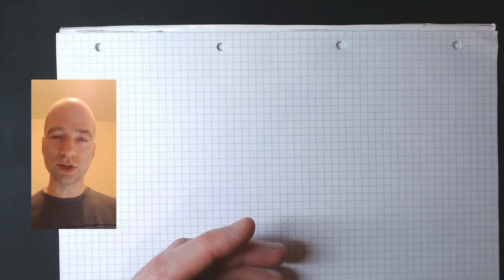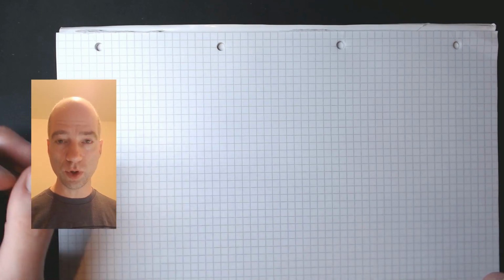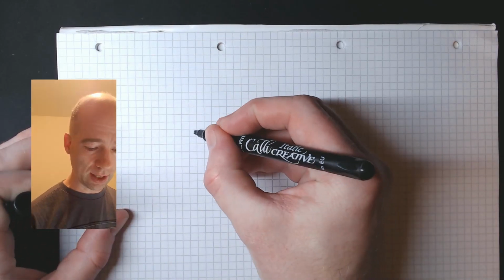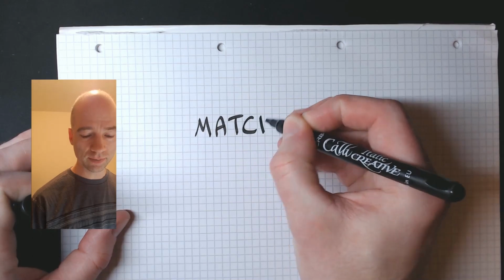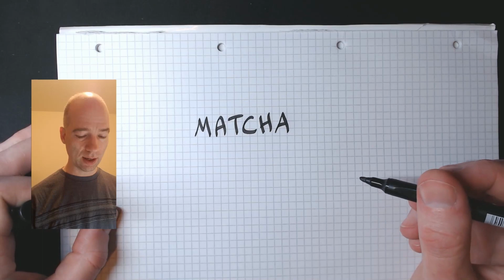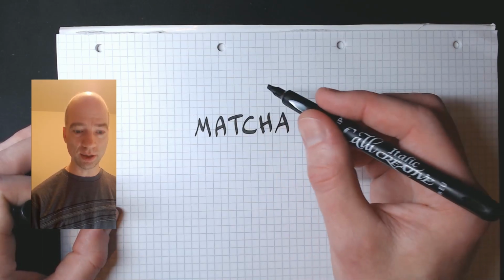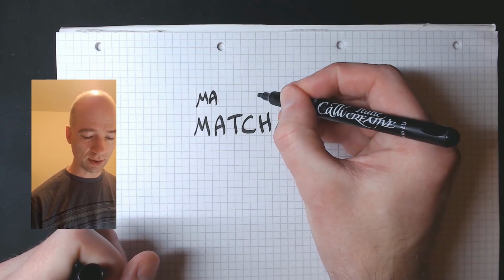There's also a way to make double consonants. So one word that might be familiar to lots of people is matcha, which is green tea powder. And we know that there's a syllable ma in our syllabary, and we know there's a syllable cha.